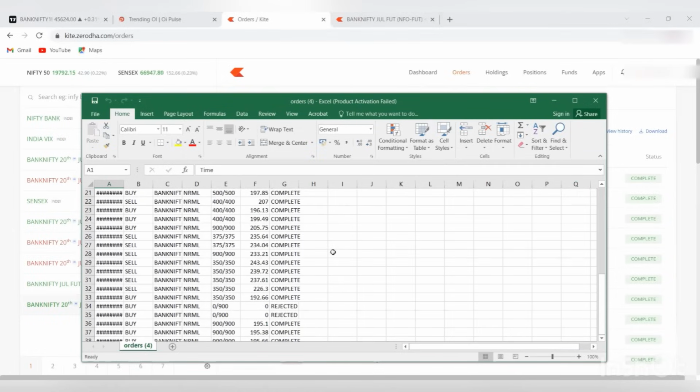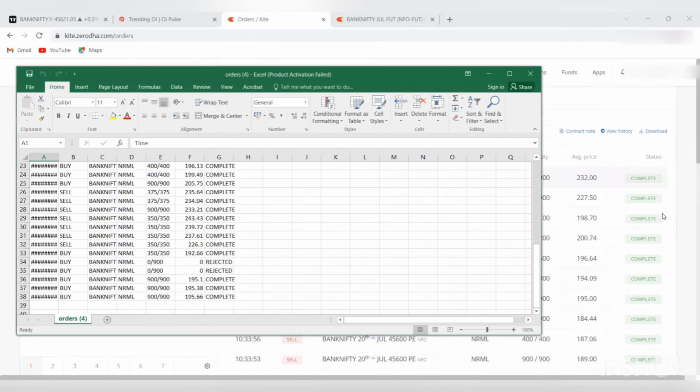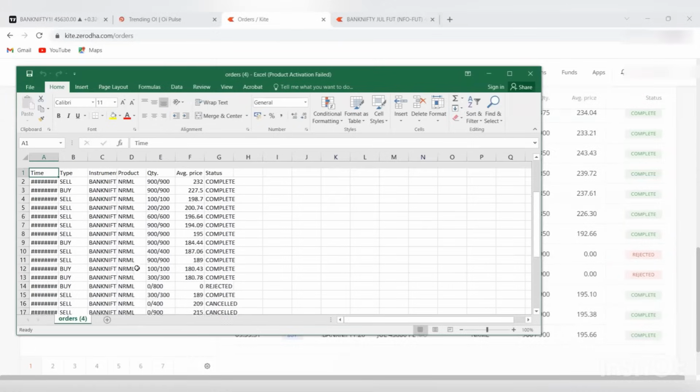So you can see this is the first trade, 195, 195, 195 is the entry, and then 226, 237, 239, 240, 243 are the exits, just like what you see here. The same, right? So same orders you can watch here, and then you can also understand what is the trade that I have taken.